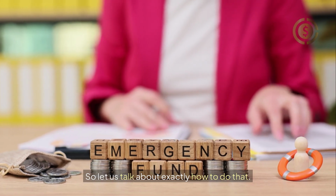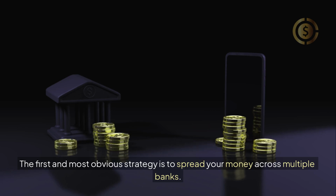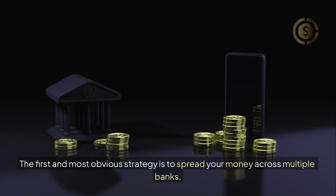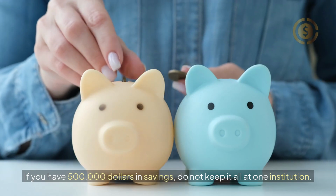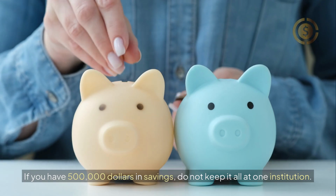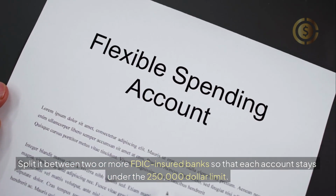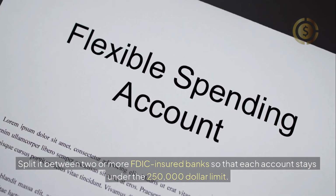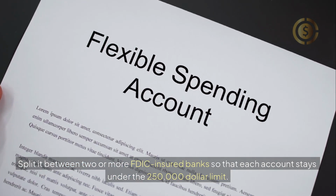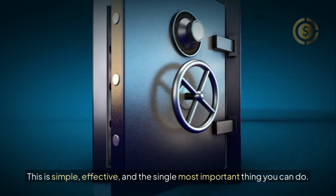So let us talk about exactly how to do that. The first and most obvious strategy is to spread your money across multiple banks. If you have $500,000 in savings, do not keep it all at one institution. Split it between 2 or more FDIC insured banks so that each account stays under the $250,000 limit. This is simple, effective, and the single most important thing you can do.